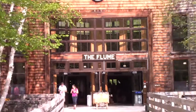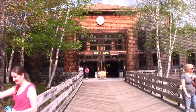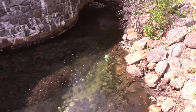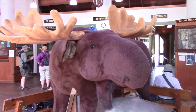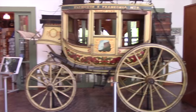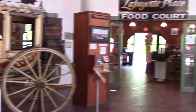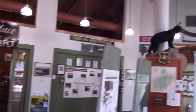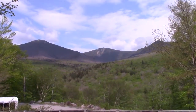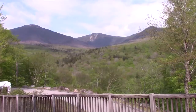As you enter the Flume, you see the information center with a bridge over a nice little creek with some fish in it. The information center is actually pretty big, and there's lots to do here. There are other attractions to see, there's shopping, there's also a food court, and there's tons to read. After you get your ticket, you walk out to this view of Flume Mountain and Liberty Mountain.